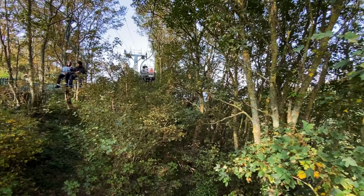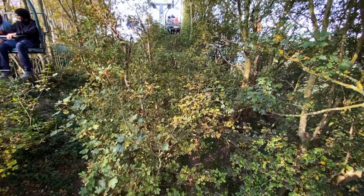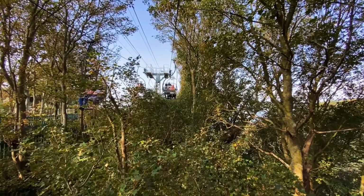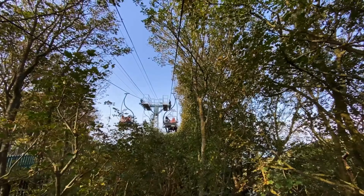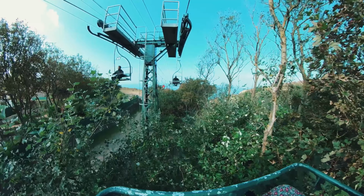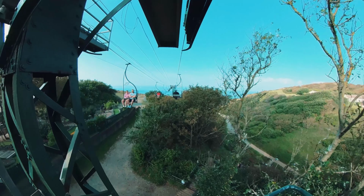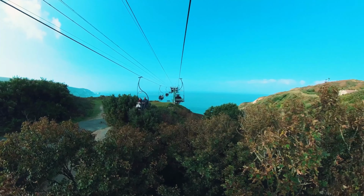And now we are going to the Needles by the cable chair. You can go there by walking as well. This cable chair costs £4 for adults and £3 for children, and the ticket price will be double if you take the return ticket. There is also a boat trip if you want to explore the beauty of the Needles more closely. That costs £7 for adults and £4 for kids, as far as I remember, if I'm not wrong.